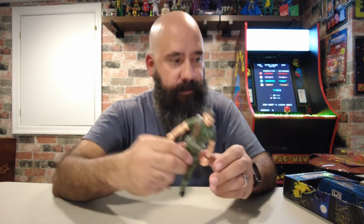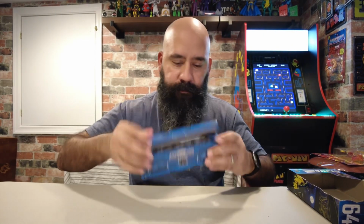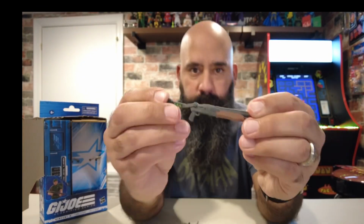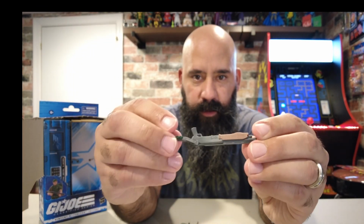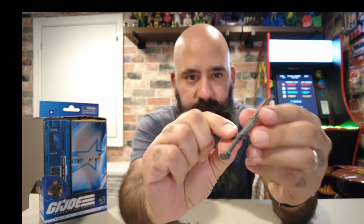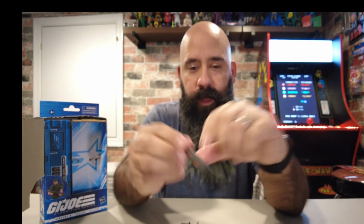But before I even, let me just open his accessories real quick. He's got the footlocker, the new footlocker. Not sure if you can see that. The gun is a little bit warped. That's not good. The gun is warped. A little bit of heat will fix that up, but nobody wants to do that. So that's not good.